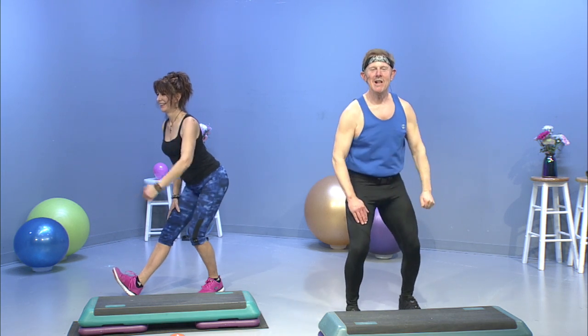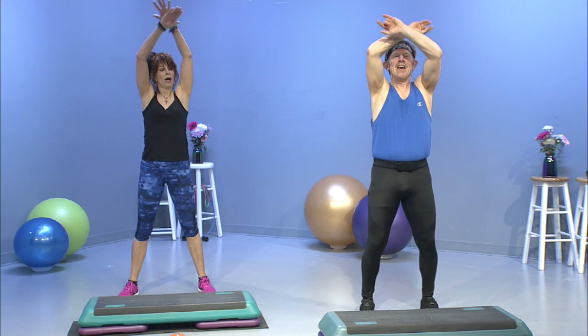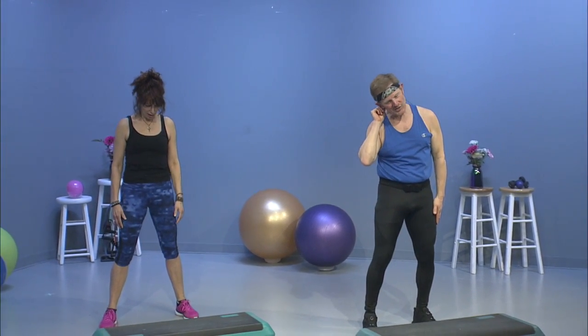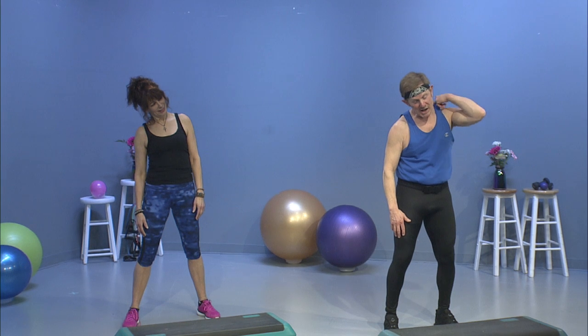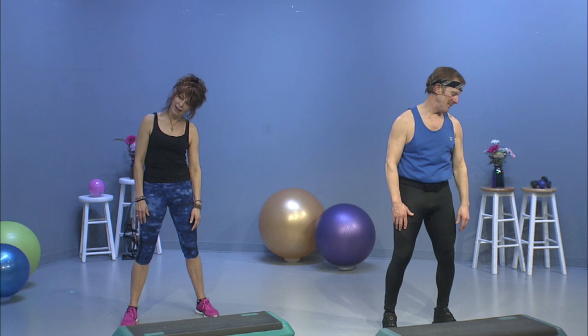Let's bring it to the middle. Breathe in. Exhale out. Drop the chin down to the chest. Take it over to one side. Stretch the trapezius. That's part of the neck down going through the shoulder. Down to the center and to the other side.